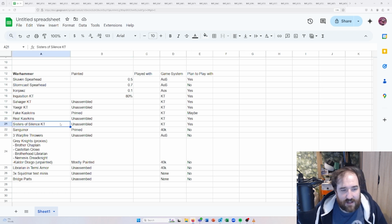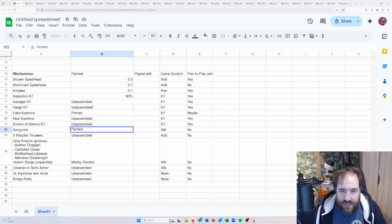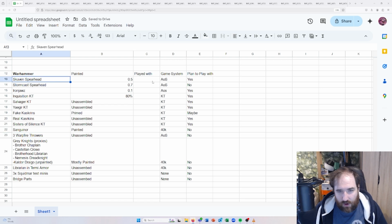I have Sisters of Silence as well, just one box to go with the Inquisition kill team that I'm going to paint at some point. I have a Sanguinor who's actually painted, which I'll show off in a minute, but it's a proxy Sanguinor, so it's not real. I have 3 Warp Flame throwers I haven't touched because I've kind of gone off the idea of Skaven. I've been finding Iron Jaws so much fun to paint.